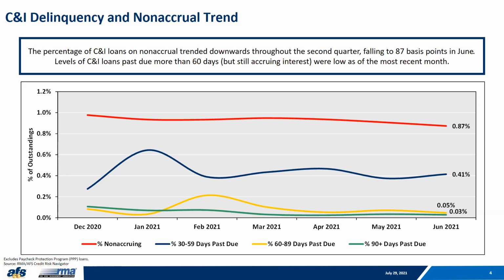Since the past dues seem to be in control, we're going to focus a little bit more on the non-accruals on the next couple of slides.